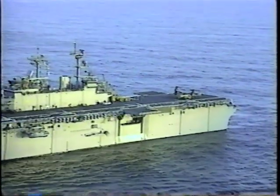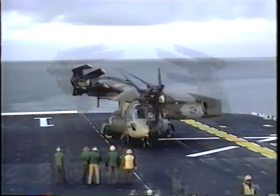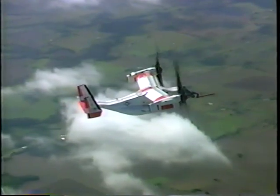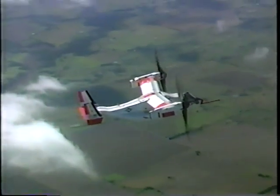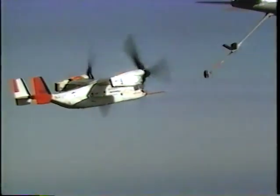The V-22 can also be transported efficiently by ship. Its wings fold up for compact storage in a matter of minutes. The basic V-22 can fly at up to 25,000 feet, so it can fly above the clouds just like real airplanes do, because in fact the V-22 is a real airplane. It has an unrefueled range of over 1,000 nautical miles compared to a helicopter that may have 200 nautical miles. It also has the ability for in-flight refueling, which extends its range forever.